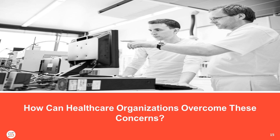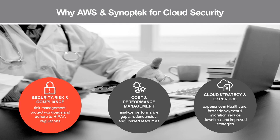of those concerns that we talked about earlier on in this presentation. And let's start with the first bucket around security and risk and compliance. So we're going to talk through how an organization can actually overcome some of these and feel more confident in operating in the cloud and help you better understand what AWS and Synopsys can offer in that space.